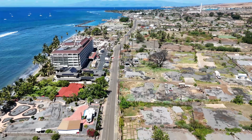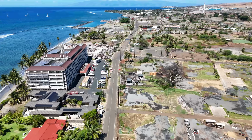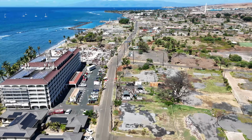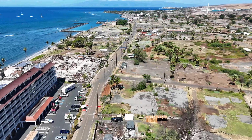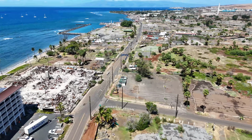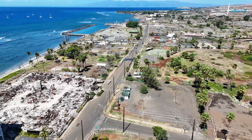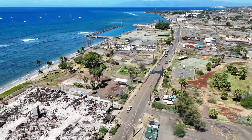We're now approaching the Lahaina Shores condominium complex located right on the ocean front. I recently spoke with one of the members of the HOA at Lahaina Shores, and it sounds like they anticipate people moving back into their condos by the middle of 2025. Below us right now is the shops at 505 Front Street.